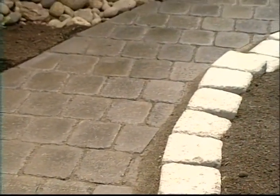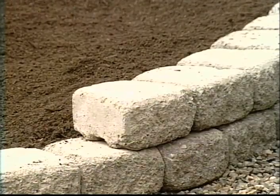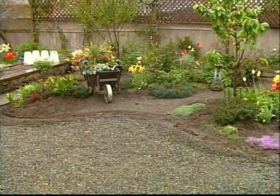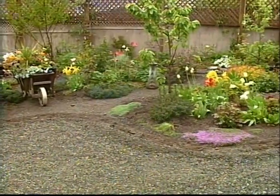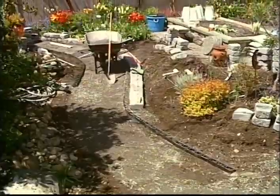Well, the first thing to do is to get an idea of where you want your wall to go, where your path is going to be, and in this case, we've limed out beforehand kind of a general idea of where that's going to be. And then you work around that as you go along, don't you?